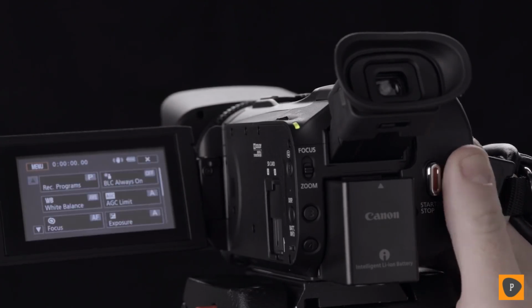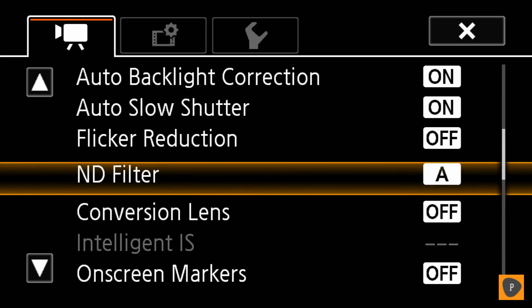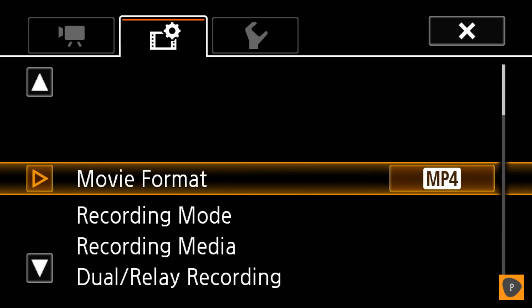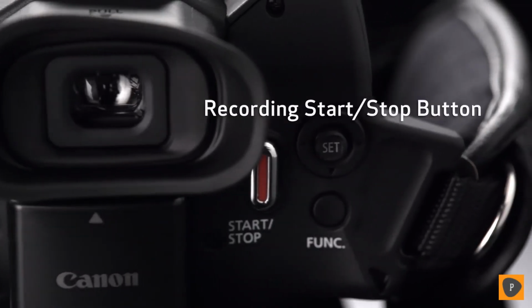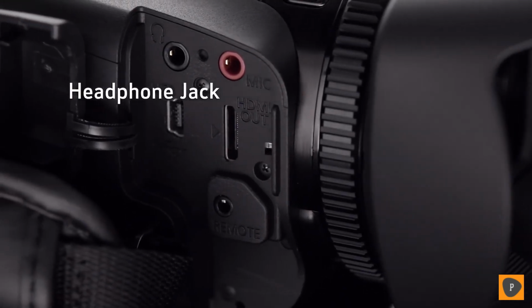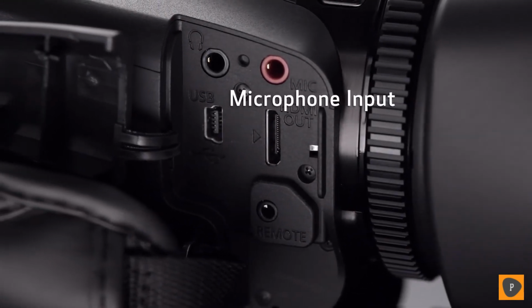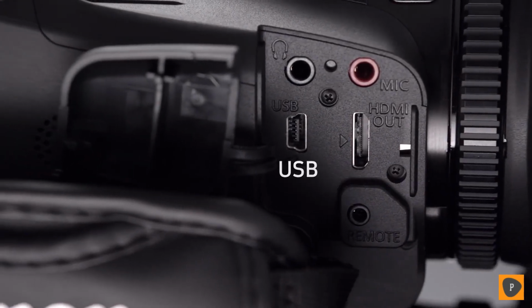Setting operations can be performed using the joystick on the back of the camcorder, as well as by using the touch panel. Even during shooting, you can select most of the settings with the joystick while continuing to look through the viewfinder. The camcorder also provides a cold accessory shoe, a record start stop button, a headphone jack that doubles as an AV out terminal, a microphone input, a remote terminal, an HDMI out terminal, and a USB port.